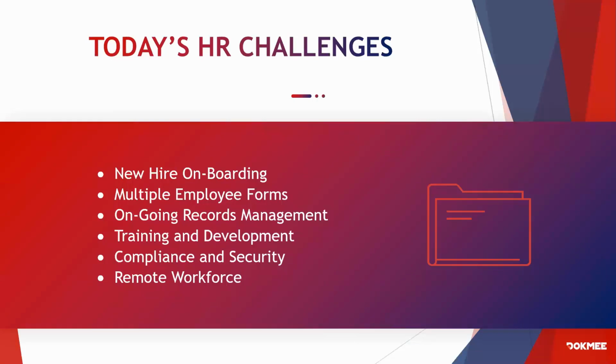That process typically is very resource intensive. It takes a long time. With Dokmee, we can help streamline it, manage it, and shorten that cycle so that we can get someone onboarded a lot faster. And with that, a typical employee is going to have ongoing forms, meaning they request time off, or maybe their tax status has changed, maybe their insurance has changed, maybe they're doing training or have an annual review. All of those different documents that a typical HR department must manage, Dokmee can help with that.